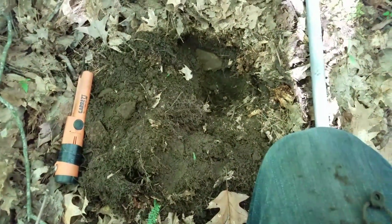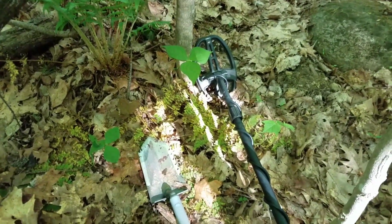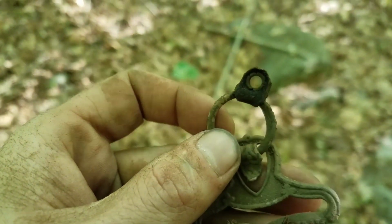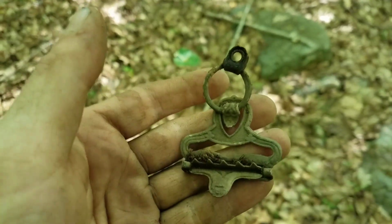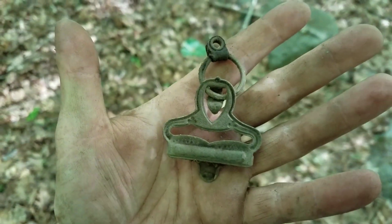This is why you dig up those iffy signals. But yeah, even with a coil that's chattering, I'm still finding stuff. So see you at the next one. One thing I didn't notice is it still has the little wire piece on it. Look at that. That's a beauty. Nice. See you at the next one.